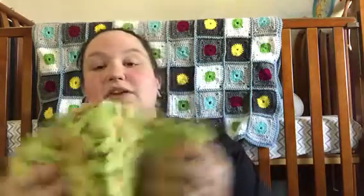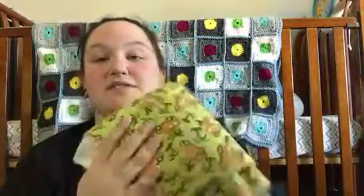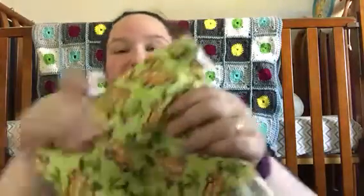We got a little receiving blanket, and it has little monkeys and giraffes and a safari truck. Sorry. So we just thought that was too cute. He doesn't like to be swaddled anymore, but you can never have too many receiving blankets. We use them for burp rags as well as just to wrap him in for how long he likes to be wrapped. He always pops his hands out, so.